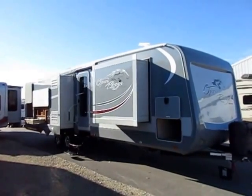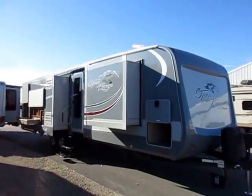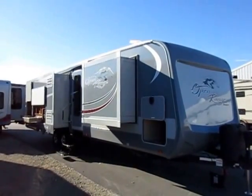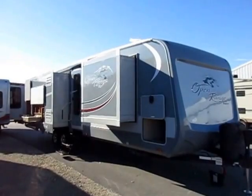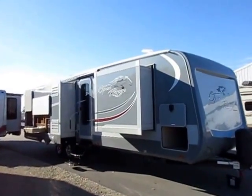Keep in mind, a lot of fun options and upgrades in this video, not to mention the fact that 1, it's an Open Range, and 2, it's the Romer, which is their higher level travel trailer. There's a ton of stuff to cover, so I got to get moving. But keep in mind, not every single 292 is going to look exactly like this one.